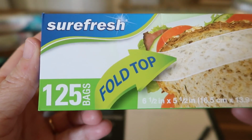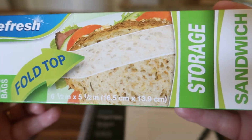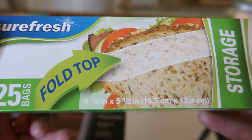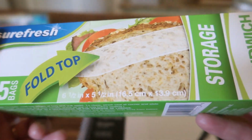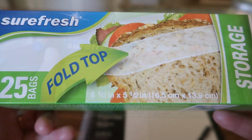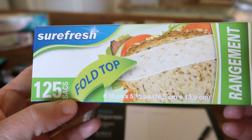The next item are the SureFresh 125 bags. This is the fold top storage sandwich bags, not the Ziploc, because maybe I'm the only one that thinks this way, but I just don't think everything is Ziploc worthy. This is 125 for just $1, and I really do think that's a great deal.